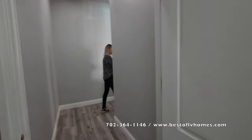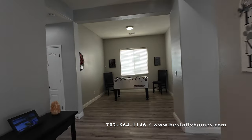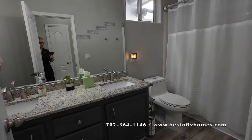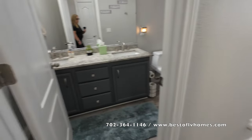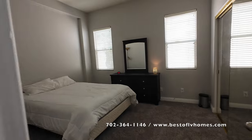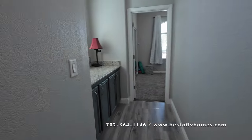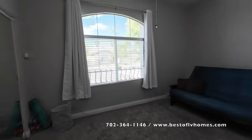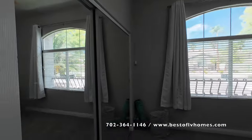Let's go to the secondary bedrooms and then we'll be finished with this tour. So, right here we have our secondary bathroom and it has a tub, but that has a shower as well. Granite countertops, double sinks. And then bedroom over here with the closet. More cabinetry over here with granite. And then this lovely room that is in the front of the house. Nice window, ceiling fan light, and a closet.